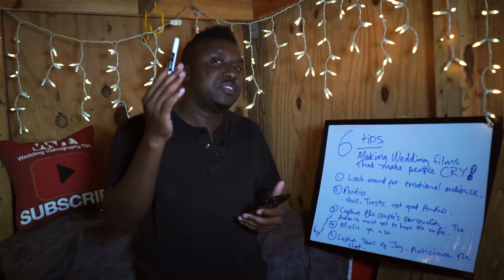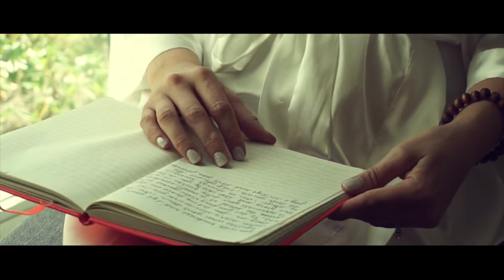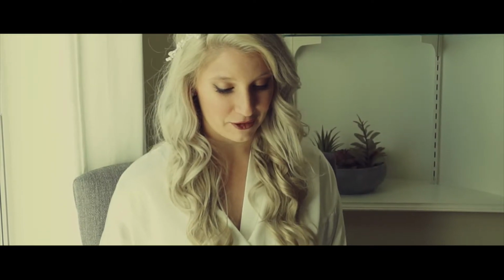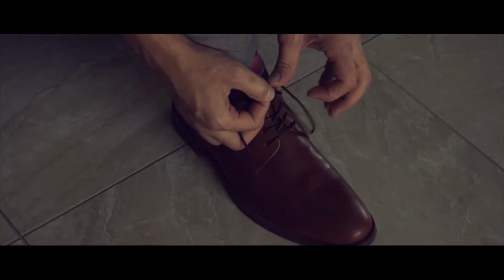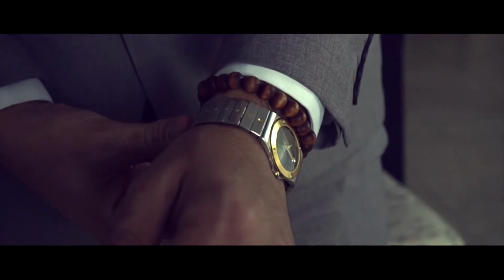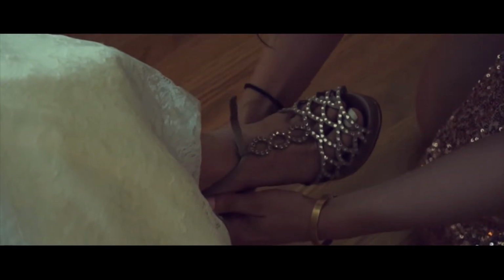Number 4 is the music that you use for your wedding video. The music you use also plays a big role in making your audience emotional. Sometimes when there's no music, the moment might be emotional, but it might not bring out that emotion. But if you put that cinematic music to it, music that makes people cry, that adds to the visuals. The visuals are important, but the music and the sounds are also key to making your audience cry for a wedding.